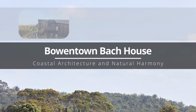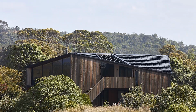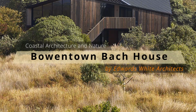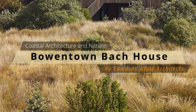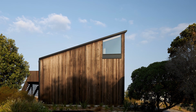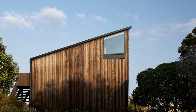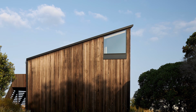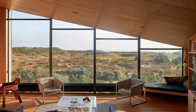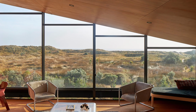Nestled in the serene settlement of Bowentown, situated along the breathtaking Bay of Plenty on New Zealand's North Island, the Bowentown Bach House stands as a testament to architectural ingenuity. Designed by Edwards White Architects, this remarkable dwelling seamlessly merges with its rugged coastal surroundings, providing a haven that gazes upon the expansive foredunes and the endless ocean. Drawing inspiration from a piece of driftwood, this unique architectural masterpiece evokes warmth and harmony, while preserving the untouched beauty of its environment.